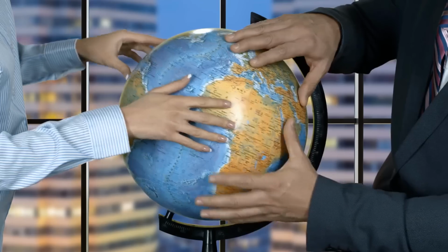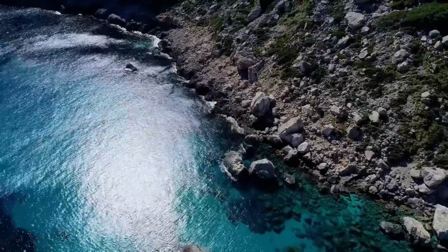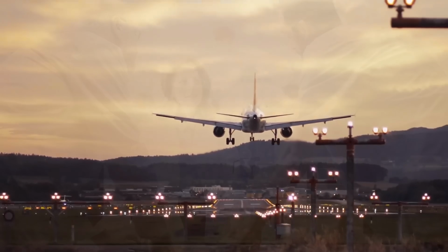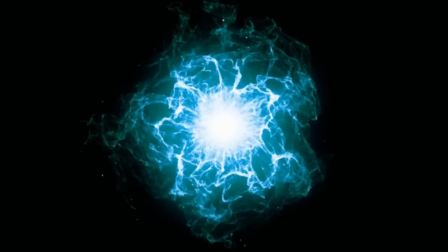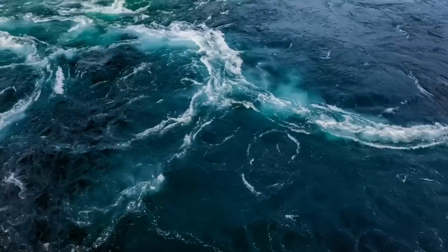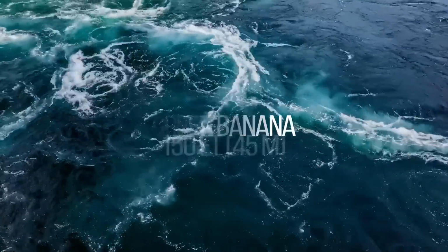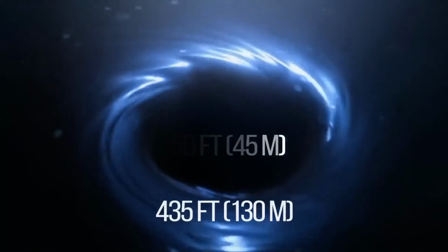You do some more research trying to see if any other holes appeared around the world. On the other side of the country is a mysterious blue hole off of Florida's Gulf Coast. You catch the nearest flight to Florida and make an appointment with the scientists in charge of the expedition. Blue holes are underwater sinkholes that open below the seabed. Just like on the surface, the underwater world also has sinkholes. This one is called the Green Banana and is 150 feet below, and the hole is 435 feet deep.